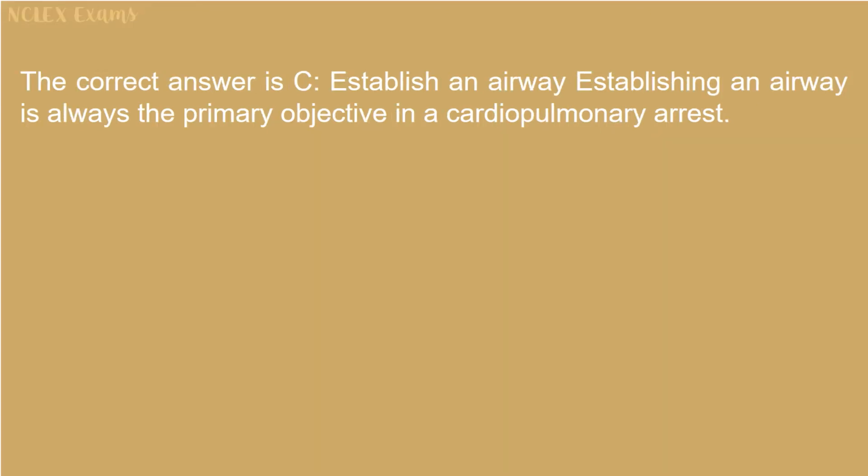The correct answer is C. Establish an airway. Establishing an airway is always the primary objective in a cardiopulmonary arrest.